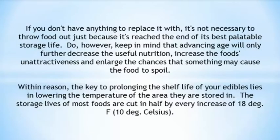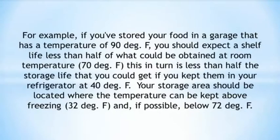Within reason, the key to prolonging the shelf life of your edibles lies in lowering the temperature of the area they're stored in. The storage lives of most foods are cut in half by every increase of 18 degrees Fahrenheit or 10 degrees Celsius. For example, if you've stored your food in a garage that has a temperature of 90 degrees Fahrenheit, you should expect a shelf life less than half of what could be obtained at room temperature, which is 70 degrees Fahrenheit. This, in turn, is less than half the storage life that you could get if you kept them in your refrigerator at 40 degrees Fahrenheit.